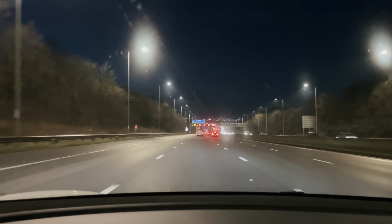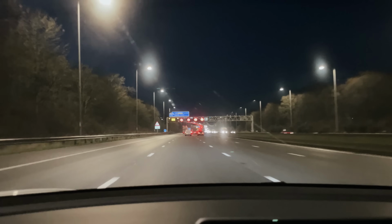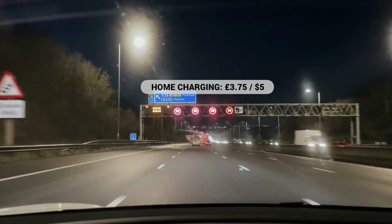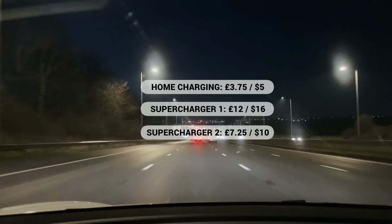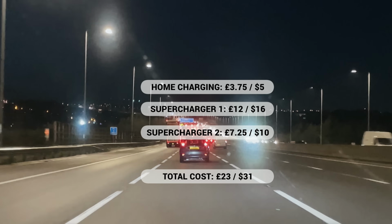But how much did it cost? Well, I charged at home first before I left, and as I'm with Octopus, I only pay 5 pence during the evening, so it would have cost me £3.75 for a 100% charge. Then the first charge stop, well, that would have cost me £12, and the second stop would have cost me £7.25. So in total, to cover the 383 miles today, it would have cost me £23.